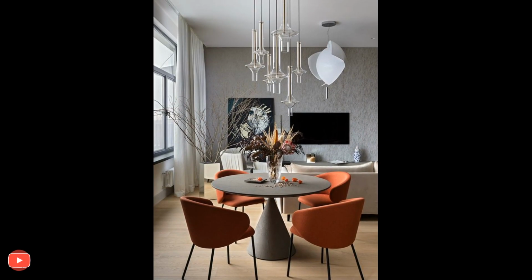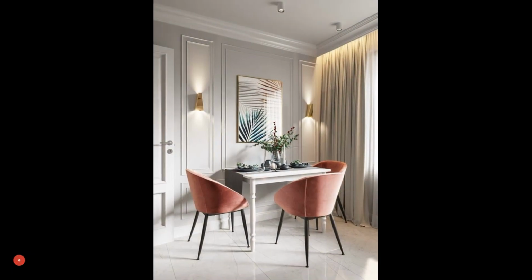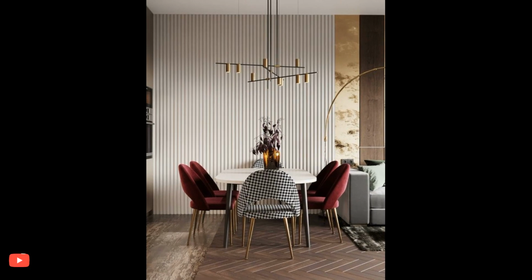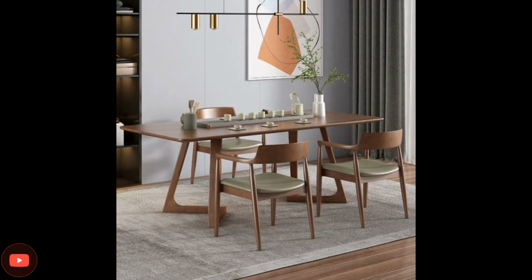A focus on neutral color palettes is a hallmark of modern interior dining spaces. Shades of white, gray, black, and earthy tones dominate the design, providing a clean and timeless backdrop for the dining set. Monochromatic color schemes, when paired with subtle pops of color through accessories or artwork, create a cohesive and visually appealing dining area.